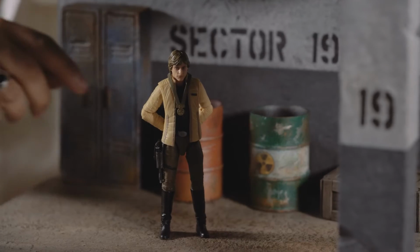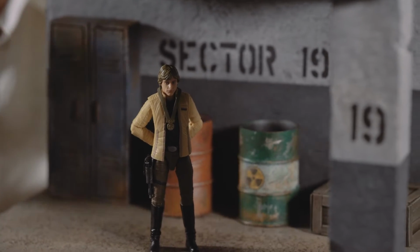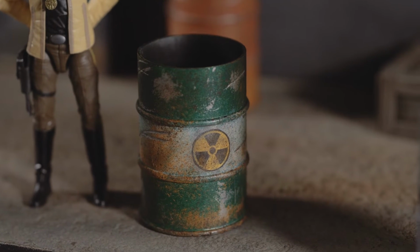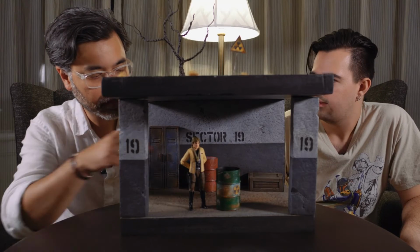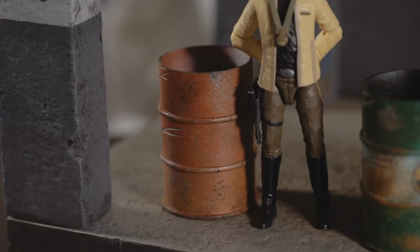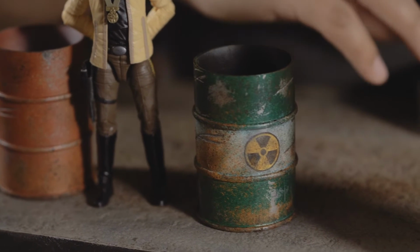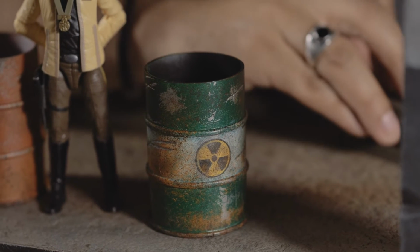Tell us quickly a bit about the barrels, man, because I really dig those. Yeah, well, I've had them for so long, and they were always unpainted, and I've had them aside. This was a really good opportunity to make this diorama pop a little bit more with the accessories. You know what I love?